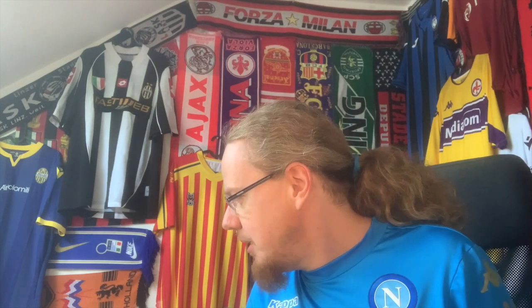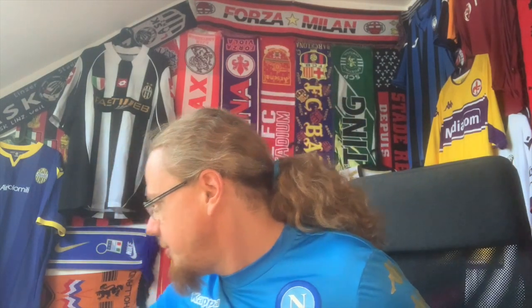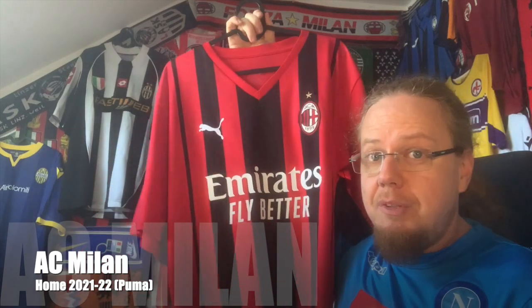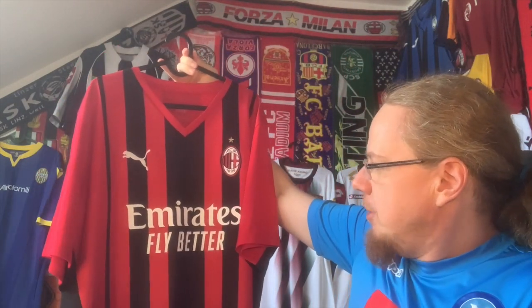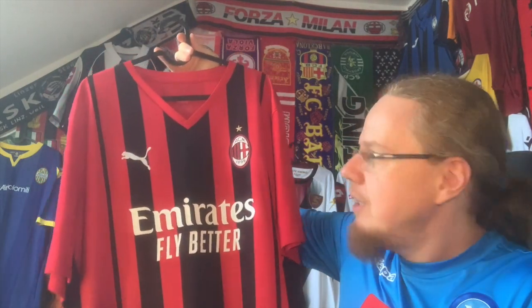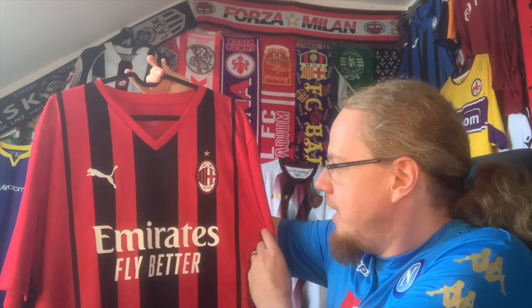Next up, finishing only fourth last season, thanks to Juve getting a deduction, is of course my favorite team, Milan. I could have shown you quite a few, an ultra. I actually went with a more recent one, because Milan also this season have a rather weird jersey, so I went with the championship winning home jersey. I got it in double XL. Idris found this for me at the Puma outlet. I was really thankful to him for doing that and getting it for me.